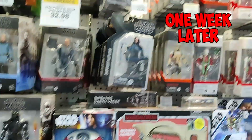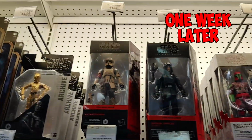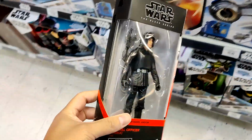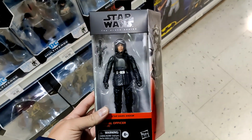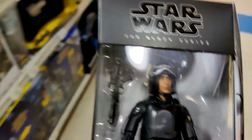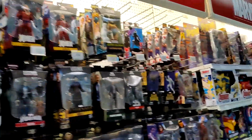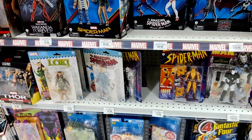But we shall see. Alright, regular Black Series aisle, they do have the Target exclusives. Shock Trooper and Imperial Officer. Ferox, actually I don't even know if this is an exclusive, but it's new. $44.99. Haven't watched Andor, don't know who this is. But for $44.99, that's steep. It definitely looks like this store stocks up on a Thursday though, because there's a bunch of new stuff.